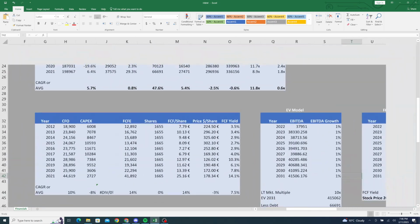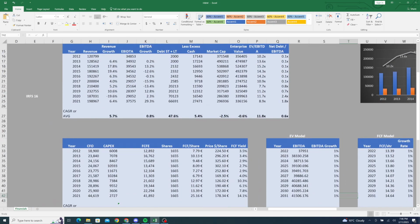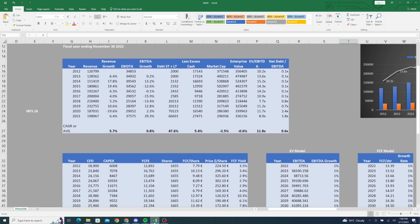So this brings us into the business of trying to forecast H&M out into the future. Now, when I look at their earnings, I think I can confidently say that they've been able to increase their earnings almost on a year-to-year basis by about 1%. The revenue has been growing a lot more than that, and I do expect them to increase their profit margins that they do have.